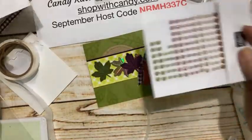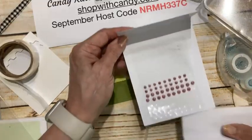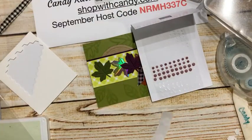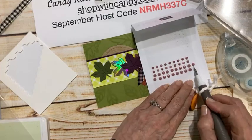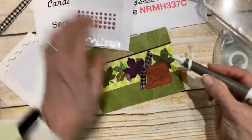Now you can see I've been using a lot of these on swaps. I had a whole thing left. That's actually what started this card. I wanted to use these. You'll wonder how I went all that very circuitous route to get here, but I really, really like the way this came out.